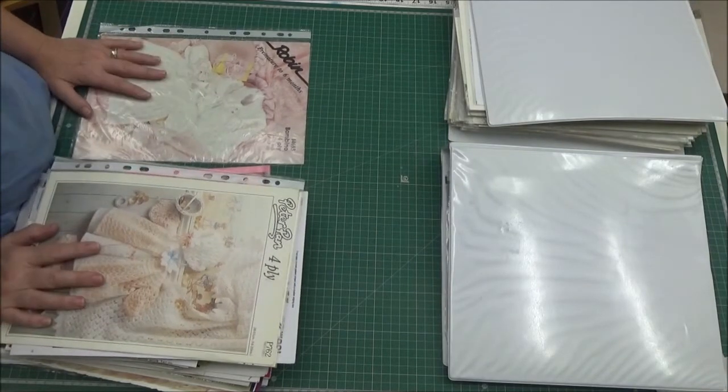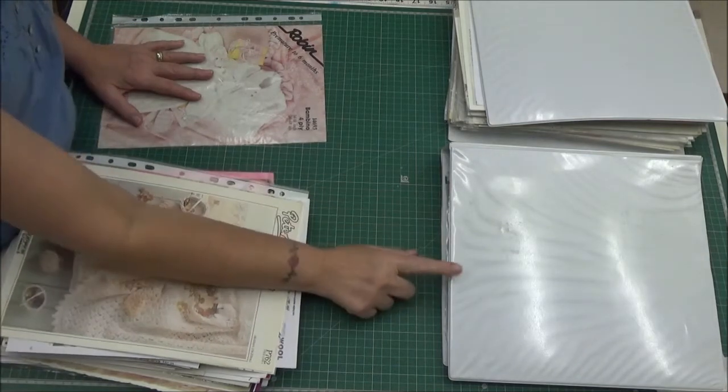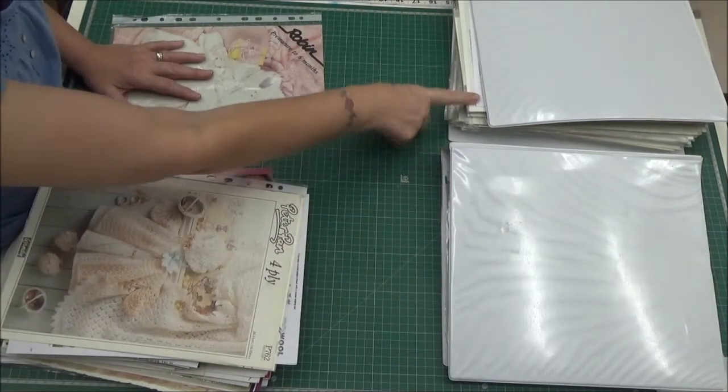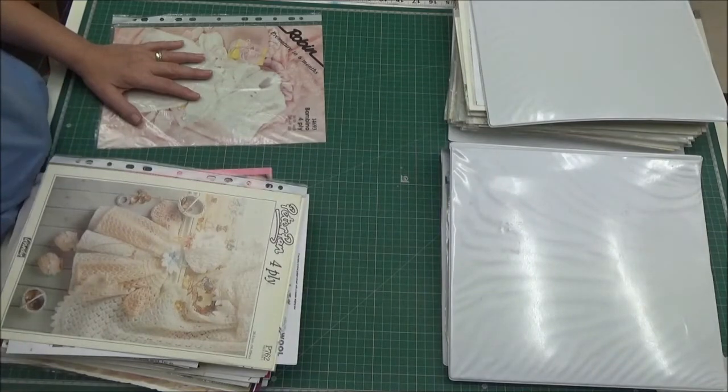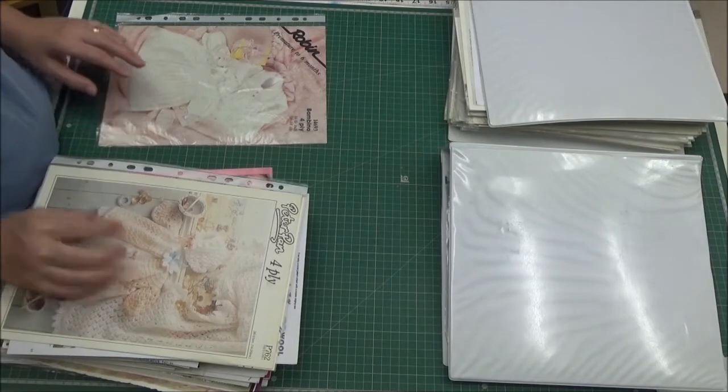What I'm going to do is organise these patterns. This folder is boy, this folder is girl, and then I have another one for boy and girl. So we are going to go through all of these.